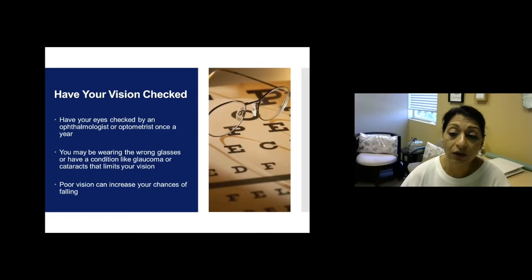But make sure that you're getting regular checkups at your ophthalmologist or optometrist. And you may want to make sure that your prescription is as up to date as possible. If we're wearing the wrong types of glasses, sometimes we think that our vision changes are easily fixed by just reading glasses, but that might not be quite enough. It may work for close or far reading issues, but it may not necessarily really help with our depth perception. And there may be other medical conditions such as glaucoma or cataracts that also limit our vision. And so these frequent checkups will definitely address anything that comes up as far as medically is concerned.